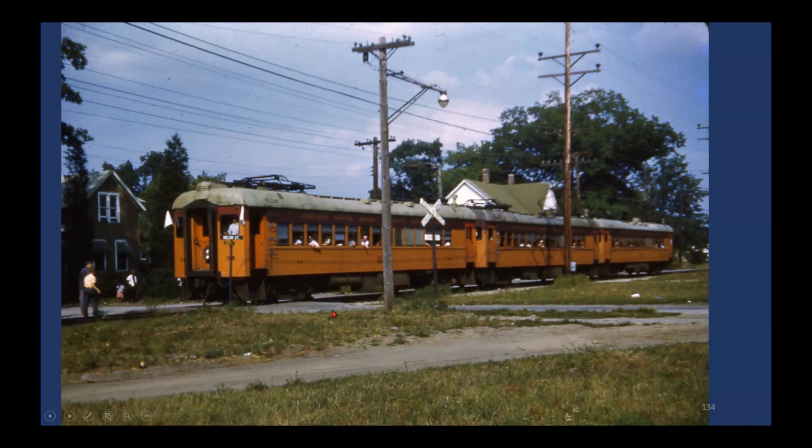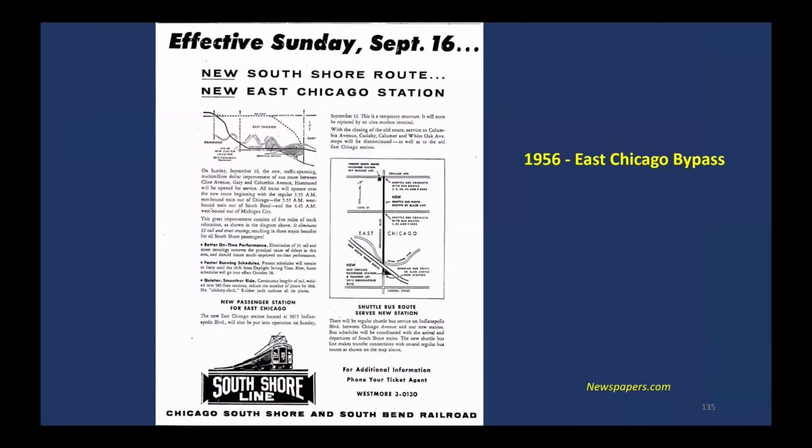So the South Shore Line, even with the Insull upgrades, was effectively, east of Gary, a country interurban with street running through East Chicago, street running in Michigan City, street running in South Bend. This is probably Hudson Lake, just a little hamlet.